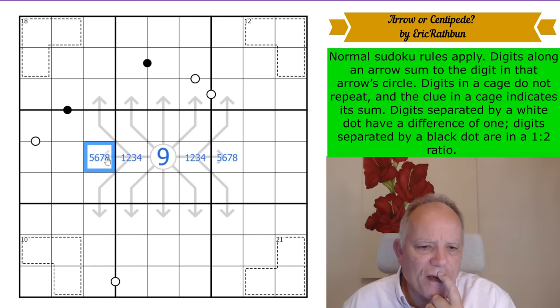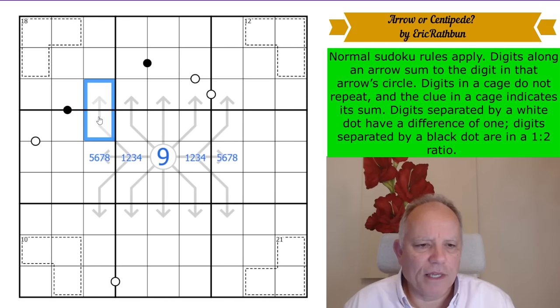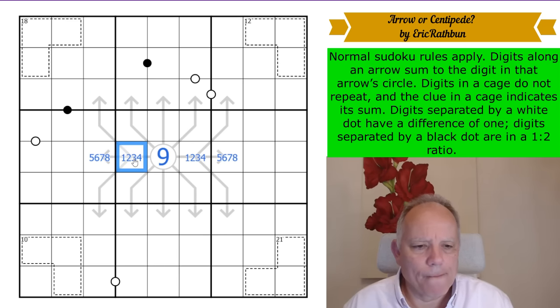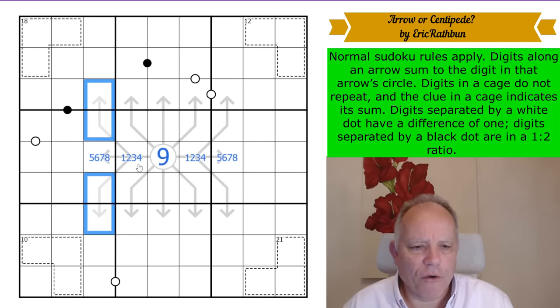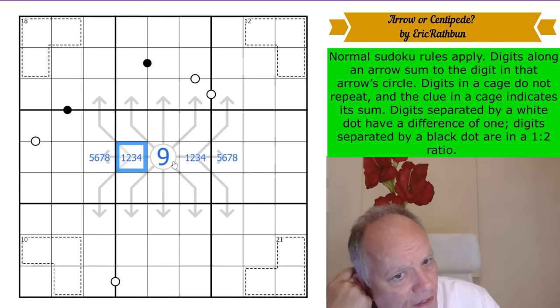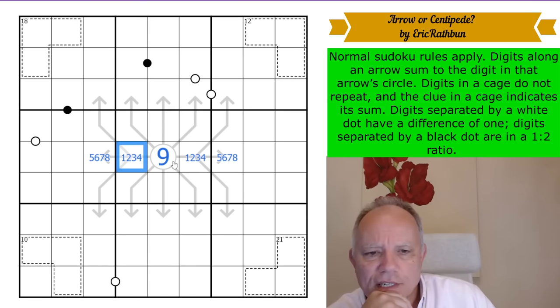Now, if that was a 5, these would be a 1, 4, and a 2, 3 pair, and that would be a 4. If this was 6, there'd be a 1, 5, and a 2, 4 pair with a 3 here. I don't really think I can get much further with this thinking at the moment, which is quite frustrating.